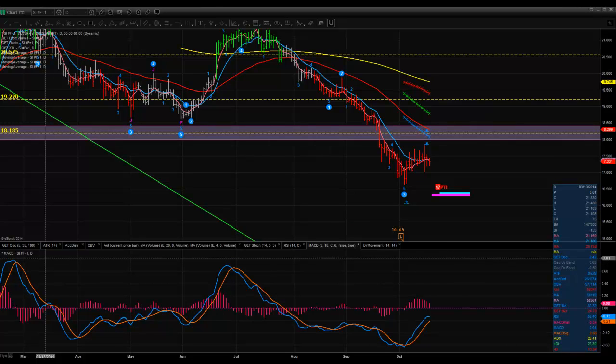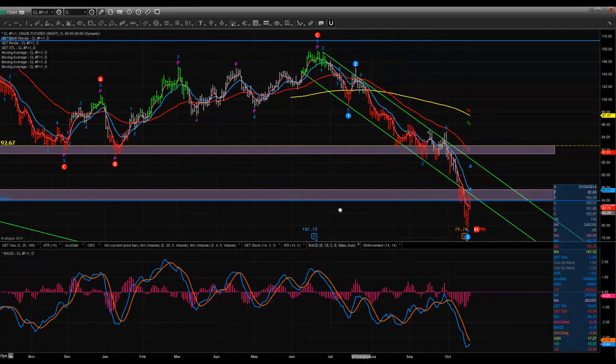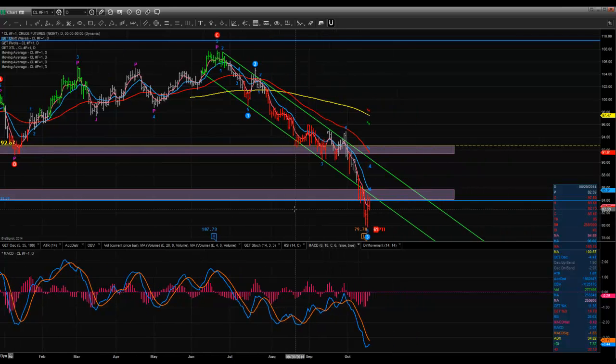Another one that's really interesting is oil. You can see oil right here has just been the ugly boogeyman of 2014. Oil service companies, pipeline companies, oil futures, it's just been really bad. Now, I put a bull put spread on it, and I was able to make some money in it. Unfortunately, it was because I got out of it before it blew south of the 90 area, and then it just gave it all up.